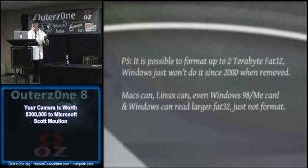Amazingly enough, right? Because what would happen if you had Windows XP and you plug in your camera, which Panasonic paid $300,000 to Microsoft for, and you plug it into your machine and you can't even see the card? You're going to get a lot of angry customers. Kind of like when you buy a 3 terabyte hard drive and you have 1 terabyte that's unusable.